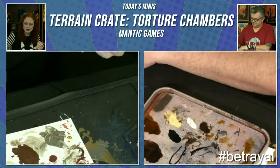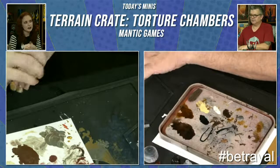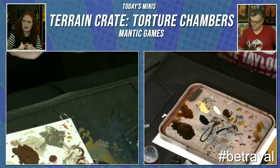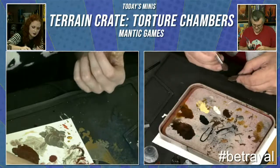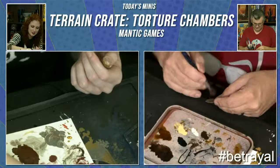It was a good mix of minis that we got to see today. Yeah. Some small minis, some big minis, dioramas, all sorts of cool stuff.